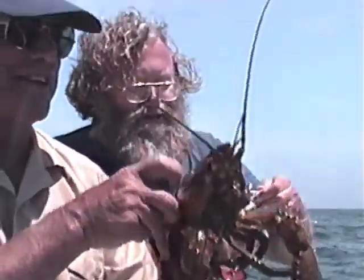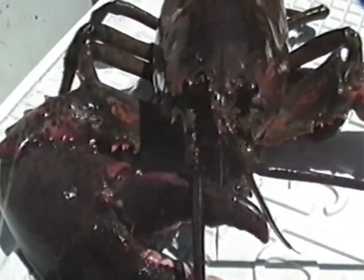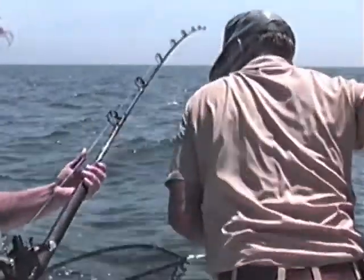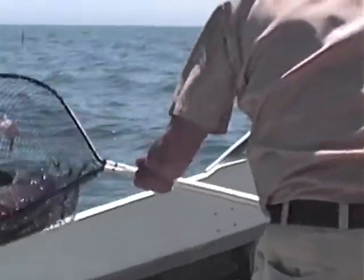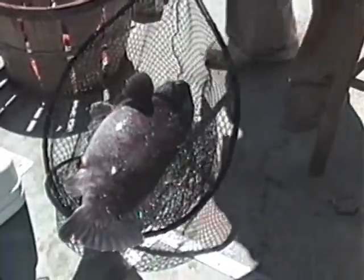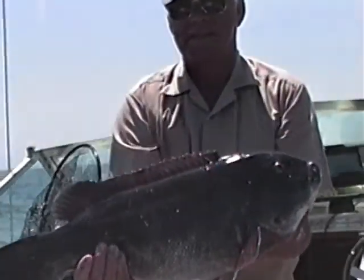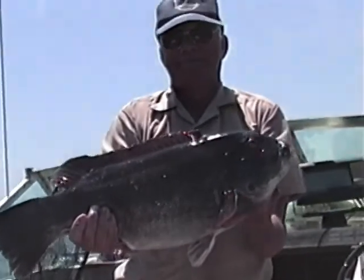Four inches close. Look at the barnacles on it. Oh yeah, he looks good. I wish he had had it on you when you started hollering. Get the net, I got a lobster. What's this? What's this one? Caught a fish on the bait that Pete didn't want. Now this tautog weighed about 12 pounds, but that lobster tasted better.